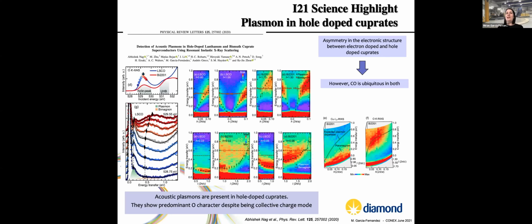But a more general type of collective excitation for the charge will be the acoustic plasmons. They are not so easy to observe so far. They haven't been observed in the electron-doped cuprates, but we have managed to observe them in these hole-doped cuprates. And one of the surprising things, and probably what explains why they haven't been observed before, is that they show predominant oxygen character despite being collective charge mode excitations.